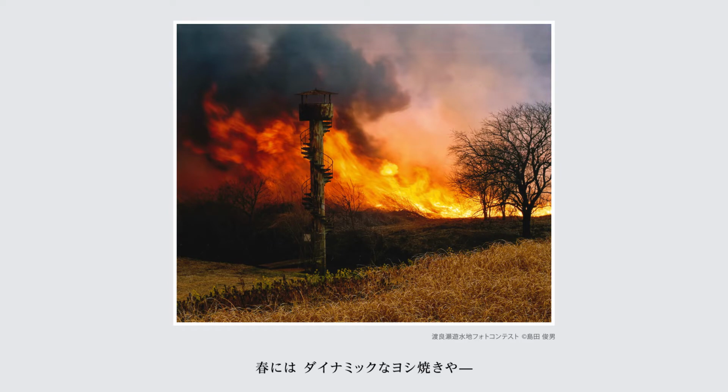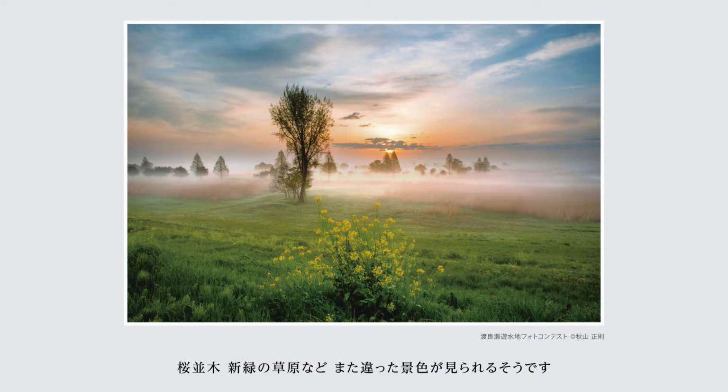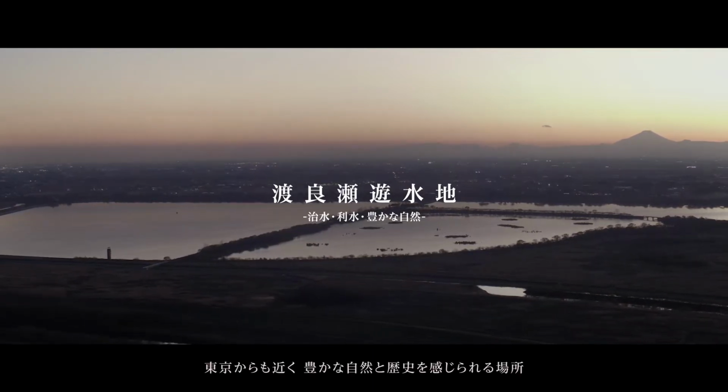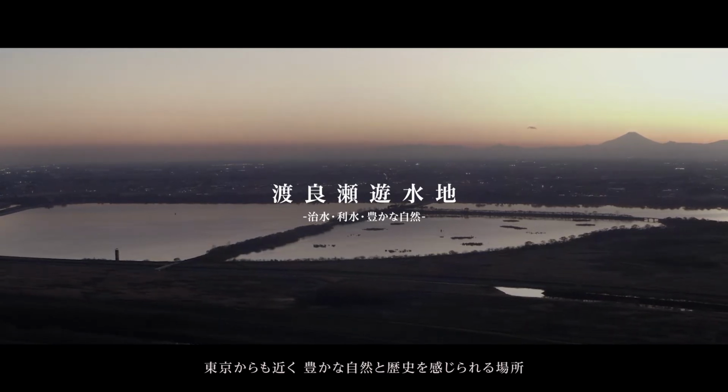In early spring, the skies burn red during the controlled reed burning, before rows of cherry blossom turn the paths pink, and fresh foliage brings vibrant greens. This is 渡良瀬遊水地, where you can immerse yourself in nature and history, only a short distance from Tokyo.